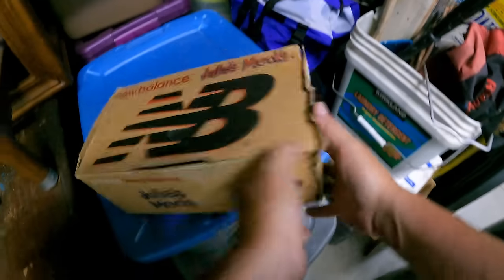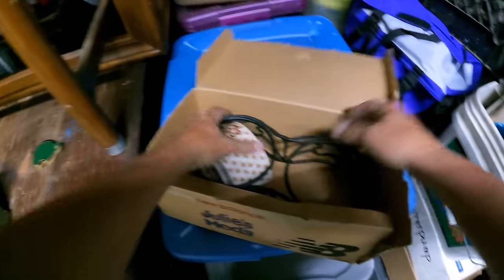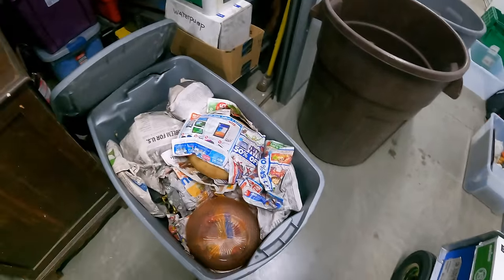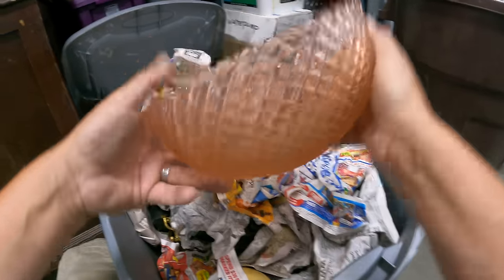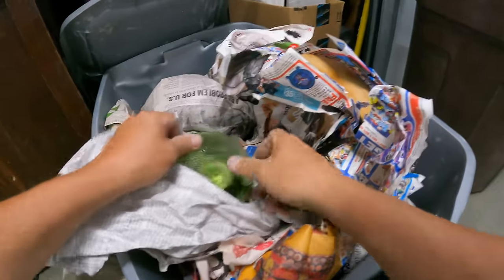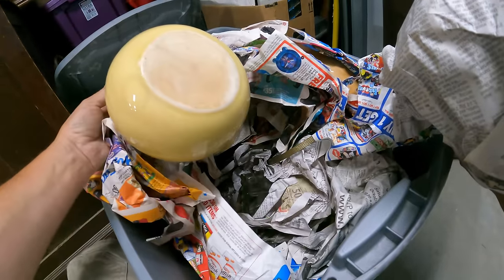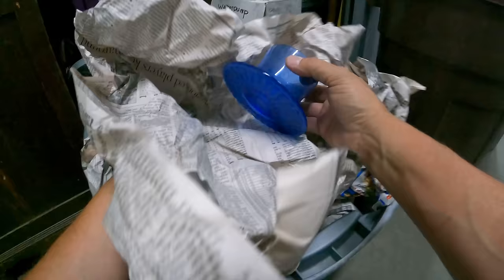Let's see, family photos. Julie's meds. No, it's not. Okay. Okay, next box. Yeah, okay. More glassware. That's a little bit nicer though, isn't it? Really cool. Wood bowl. Oh, this looks a little better. Okay.